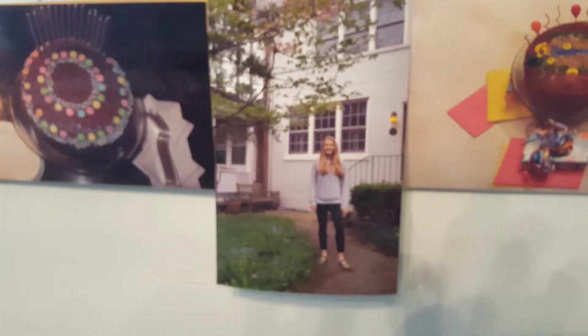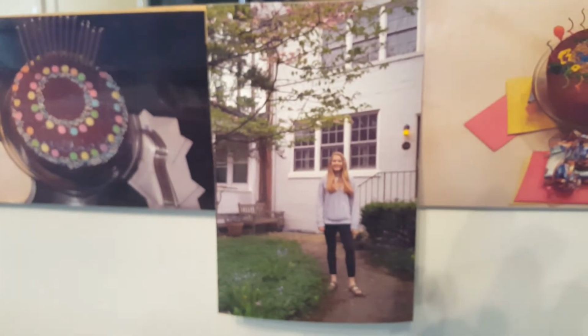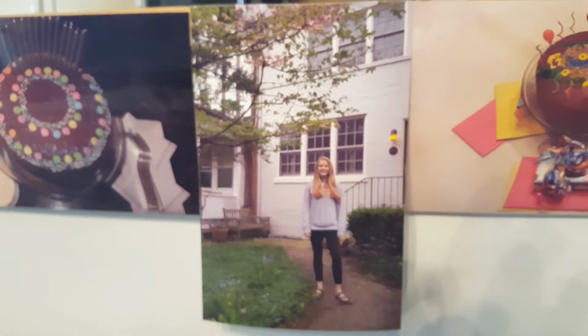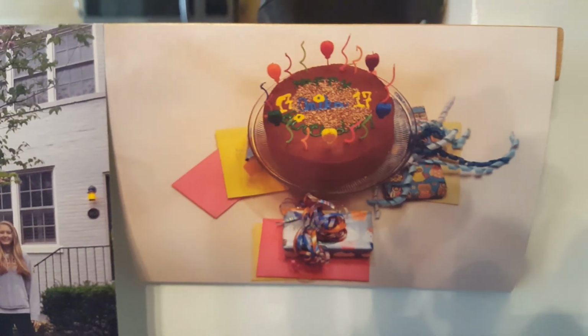But I do have a picture of Anika by the dogwood, which blooms every year for her birthday. So we always try to get a picture of Anika with the dogwood for her birthday. This was last year when she was 17, and then her cake from when she was 17.